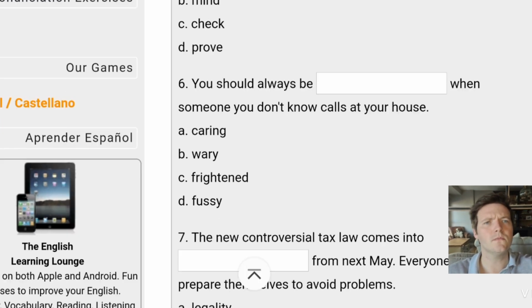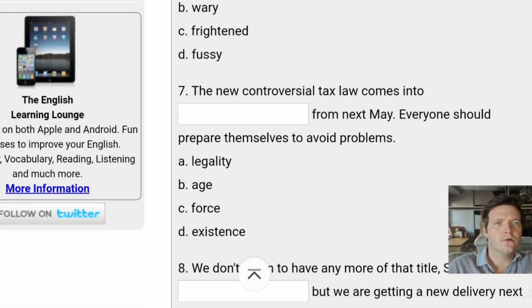Okay, number 7. The new controversial tax law comes into legality, age, force, existence from next May. Everyone should prepare themselves to avoid problems. So the controversial new tax law. Are any tax laws controversial? I didn't know that.